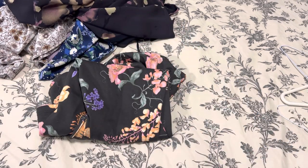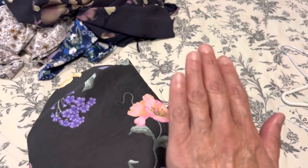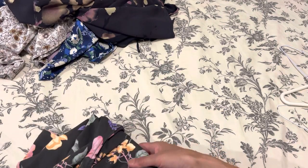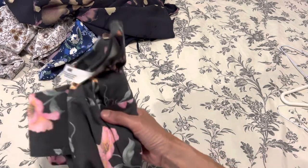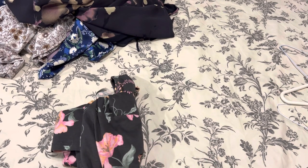So that is it. And something else. Anyway, these kinds of things that have no wrinkle, do not take much space, and are light, I like them. Something heavy, for example, this one.